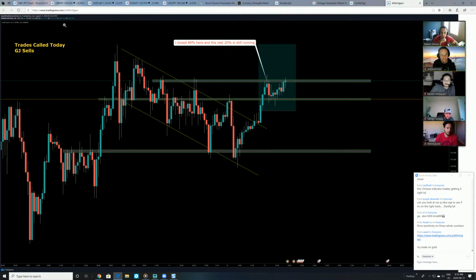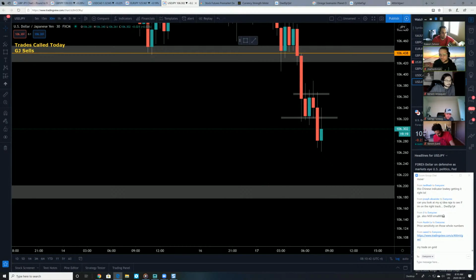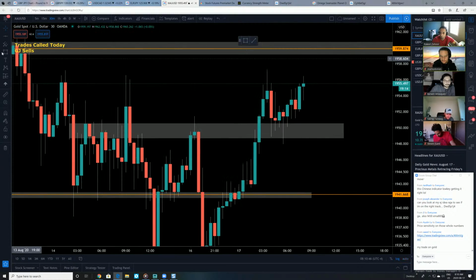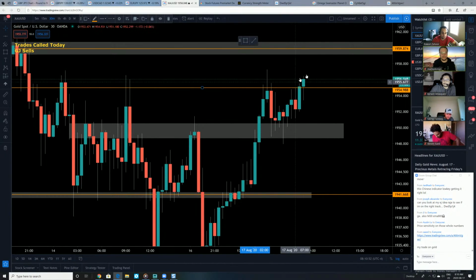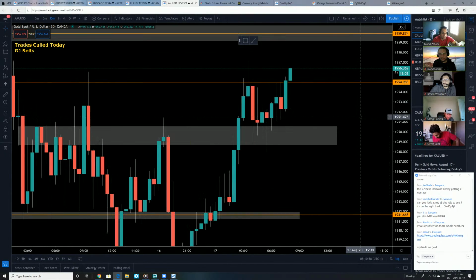Take a look at this here. I closed 80% here and the rest 20% is still running. Oh, beautiful. Yeah, if we break above this 1956, price can continue moving bullish. We're going to keep an eye on this here. Once we keep staying above this area in 30-minute, we're going to continue moving bullish. 1960 is approaching really quick.